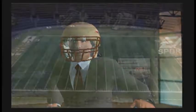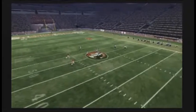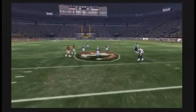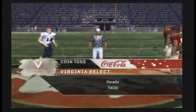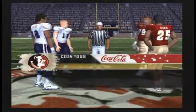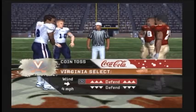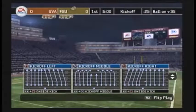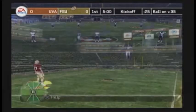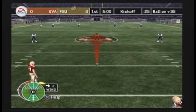All right, here you go, kids. I'm taking a note. All right, thanks, Coach. Now let's take it down to the head referee at midfield for the coin toss, brought to you by Coca-Cola. Both teams are on the field, and we're just about ready to open things up.